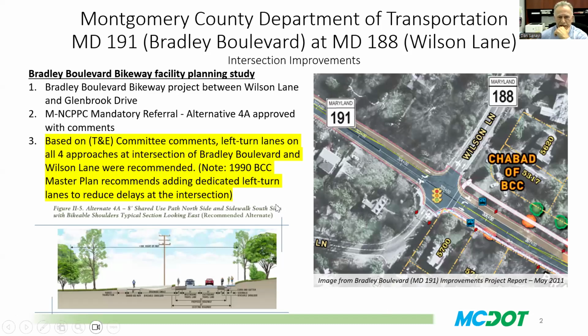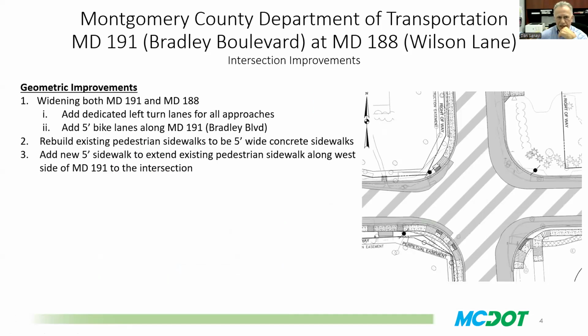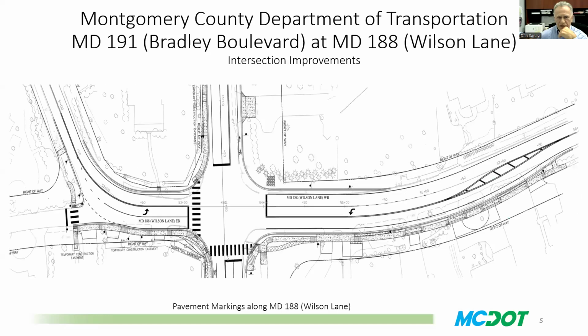So again, the committee, after that study, recommended adding a dedicated left-turn lane on all four legs of this intersection. These are just volumes and service levels before and after. And this slide shows Wilson Lane 188 after the improvements.